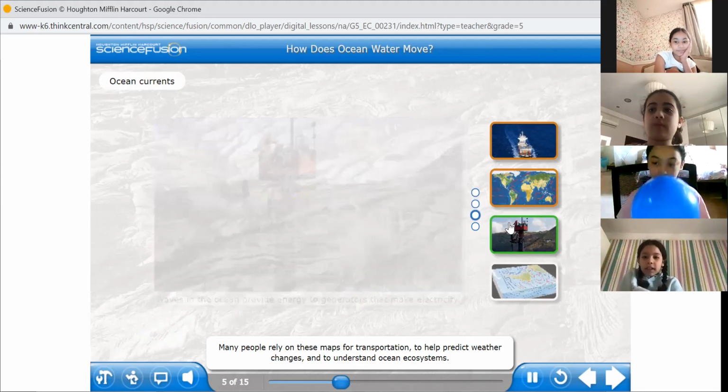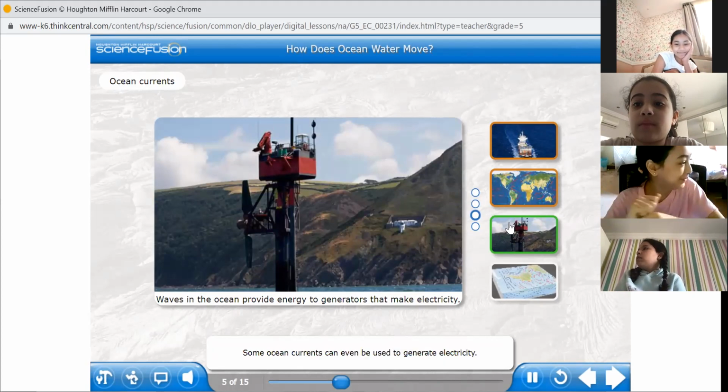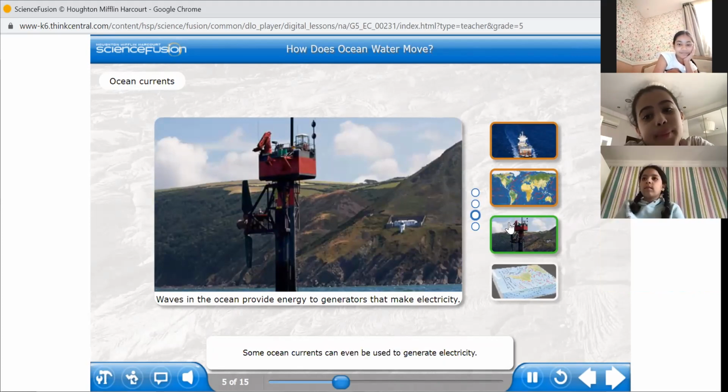Ocean currents are powerful enough to move objects that are floating in the water. Some ocean currents can even be used to generate electricity.